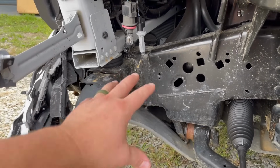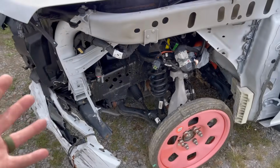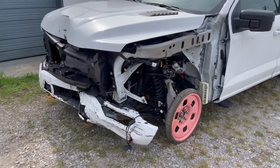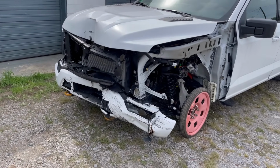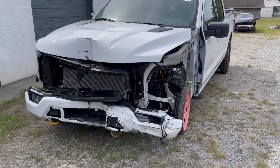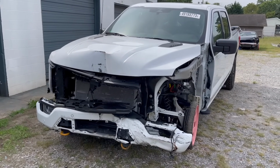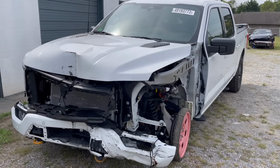But it's weird because the front end of it isn't too crunched up, you know. Usually you'd see these trucks that are super smashed in the front and then you'd obviously know that the frame was damaged, but this truck right here actually looked like it just needed a front bumper, fender, some suspension, but it turned out to be a lot worse. I mean, this thing only has 442 miles on it, which is absolutely crazy.